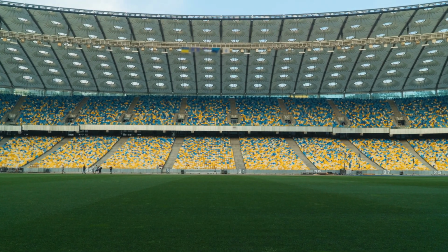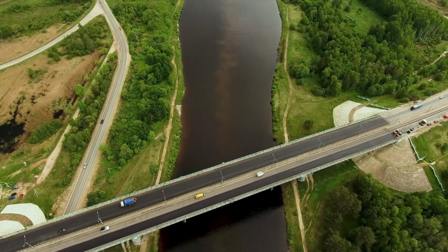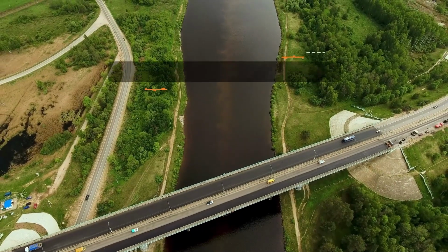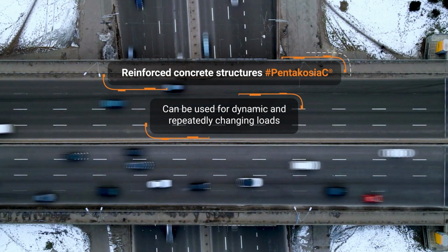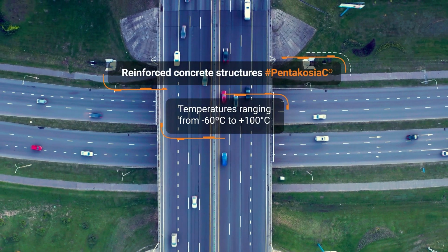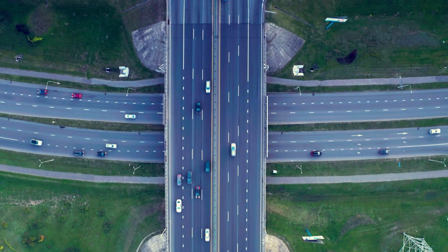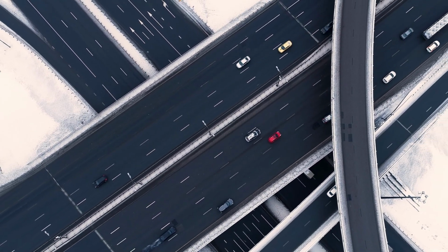Steel welded mesh B500SP can be used for reinforcing concrete structures that are subject to dynamic and repeatedly changing loads. Concrete structures reinforced with Pentecost-C could be subject to static or dynamic loads at temperatures ranging from -60 degrees Celsius to +100 degrees Celsius. These parameters have a major impact on the behavior and safety of the structure.